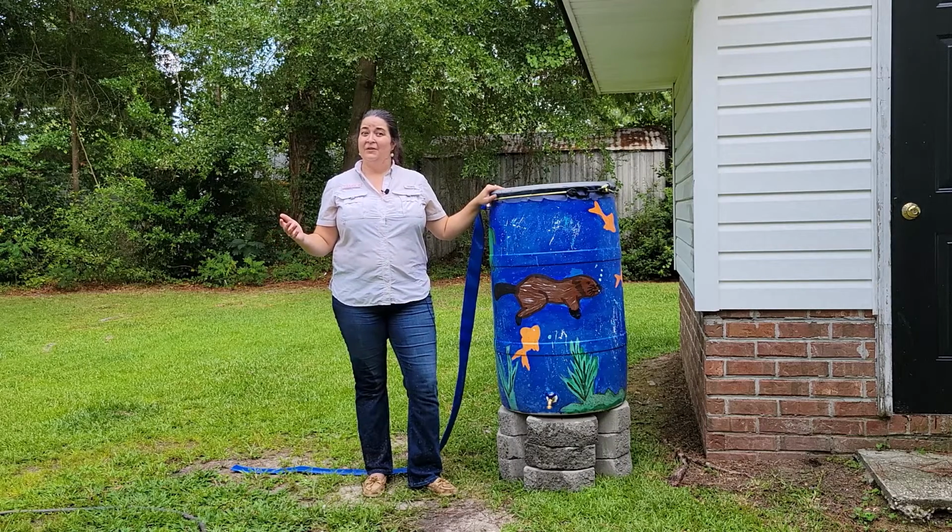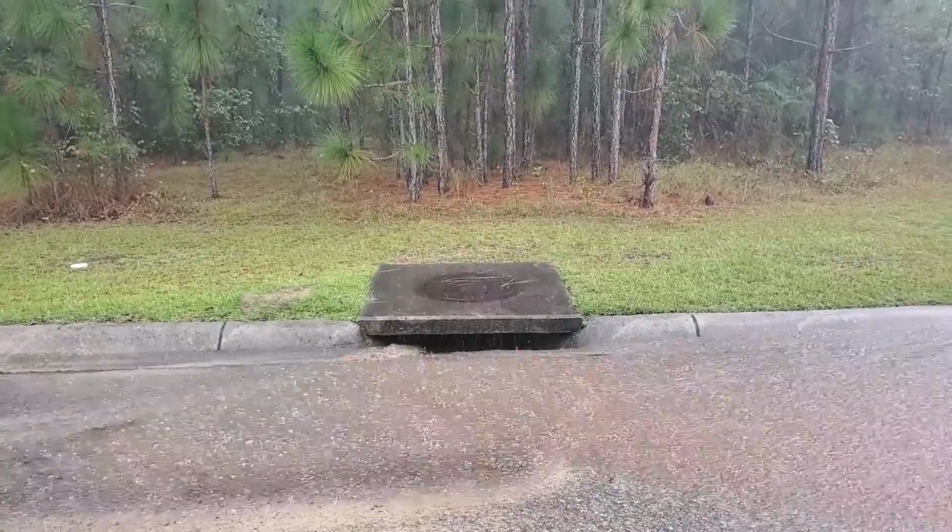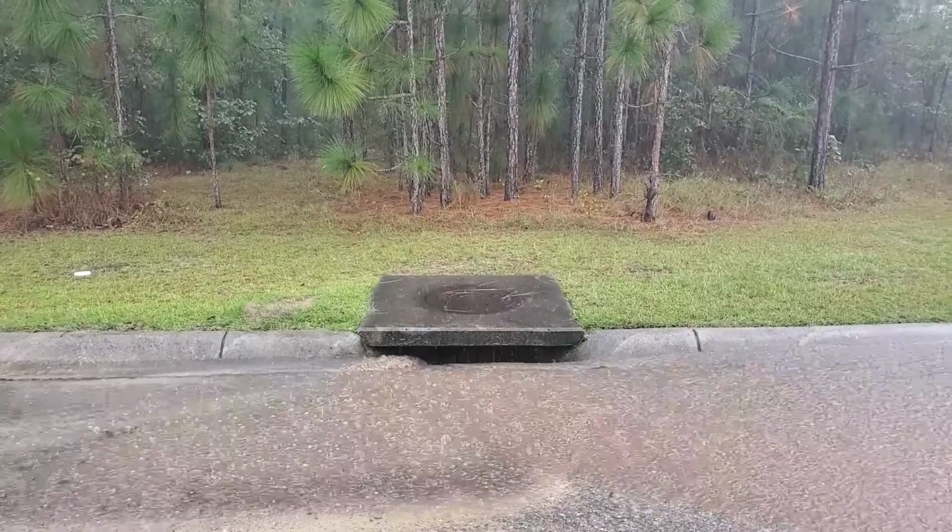And when that rain falls, it has to go somewhere. When rain falls on developed areas with roads, sidewalks, and houses, instead of being able to penetrate the ground, the rainfall becomes runoff, collecting pollutants as it flows across the land.